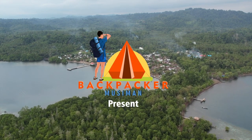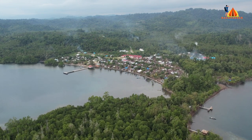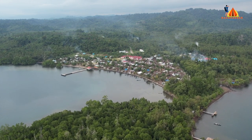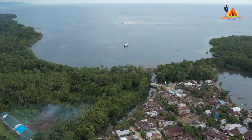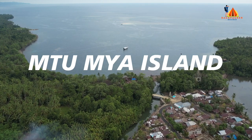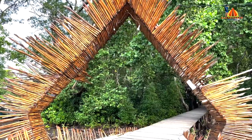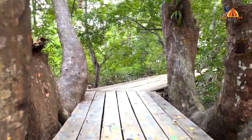Welcome to Mtu Mya. Mtu Mya is a local language that means tiny island. This island is located in Mesa and Kotalo village, central Halmahera. The island itself is only about 75 square meters. There are only two options to get there recently: drive a car or ride a motorcycle.